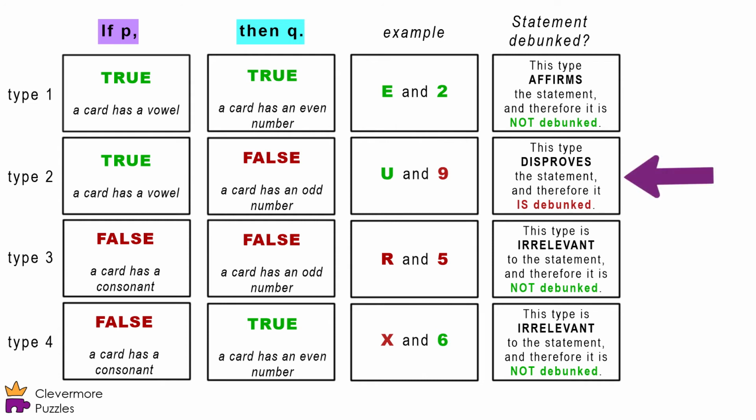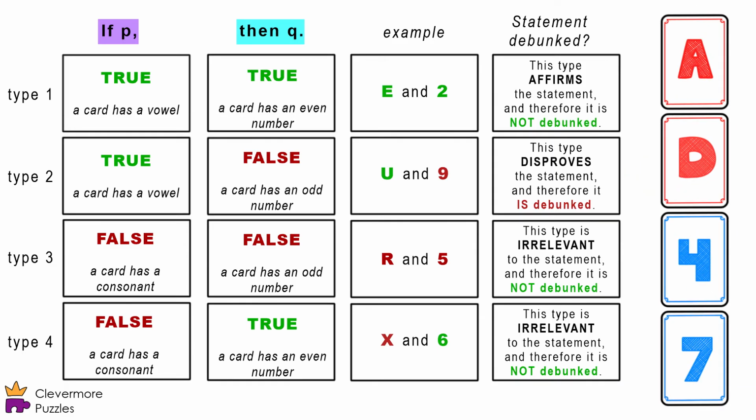If a card like the second type exists, then the statement is false. And if such a card doesn't exist, then the statement holds true. It's that simple. So the only thing we should care about is making sure there are no cards like that.